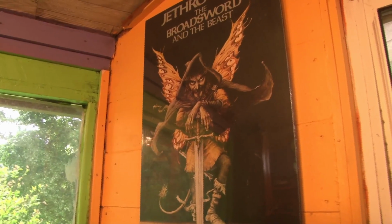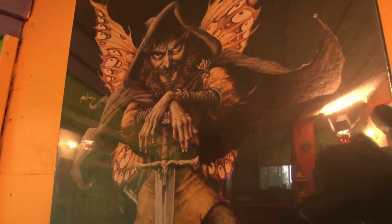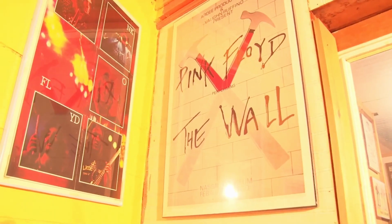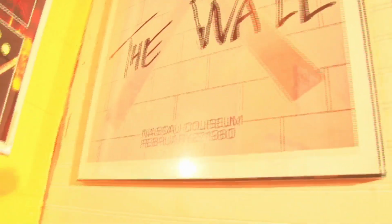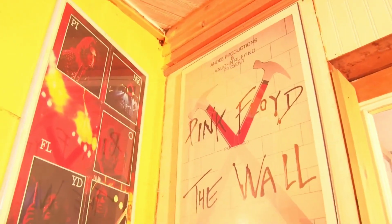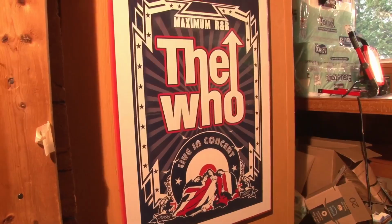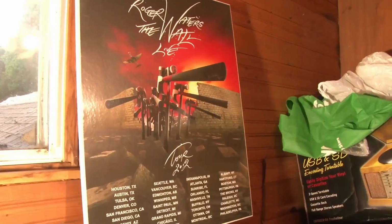So this is a Jethro Tull poster made up for the album that Jethro Tull put out in the 70s. And then over here we'll go to the Pink Floyd The Wall poster. This is the beginning of the rare Pink Floyd The Wall that only played in 3 places: Nassau Coliseum in New York, LA and London. It's a very limited poster. A 2006 and 7 Who Tour poster, and a couple of typical Pink Floyd The Wall posters with Roger Waters.